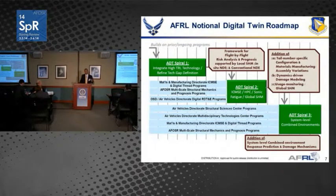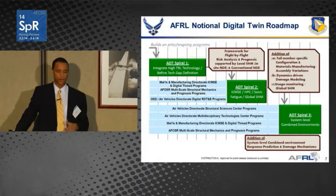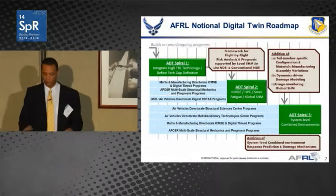But when we talk about what we fund within the basic research arena, we're really looking farther out to the right. We're looking at tail number specific configurations, understanding of variations from materials, manufacturing, and assembly, and then bringing this damage modeling into real time so that we can get there. So it's a large partnership between AFRL-RQ, AFRL-RX, a lot of different groups.